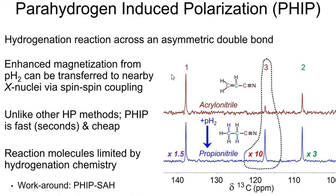Parahydrogen's been around for a while. As far as using it to increase MR signals, that was shown a few decades ago by Russ Bowers and Dan Weitekamp. They used a hydrogenation reaction where you can break a double bond and add a hydrogen atom on either side of the double bond. As long as it's asymmetric, you can transfer that magnetization to other nuclei.